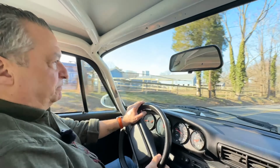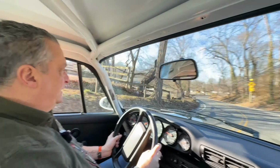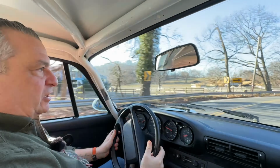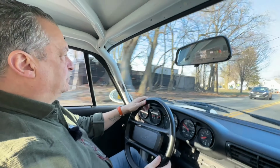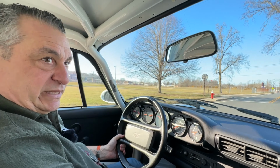Say it all the time, but there's fun and then there's fun, and this car is fun. Great light flywheel, love the way the engine revs.